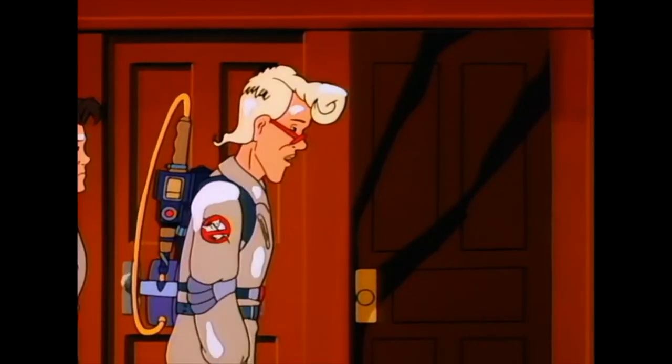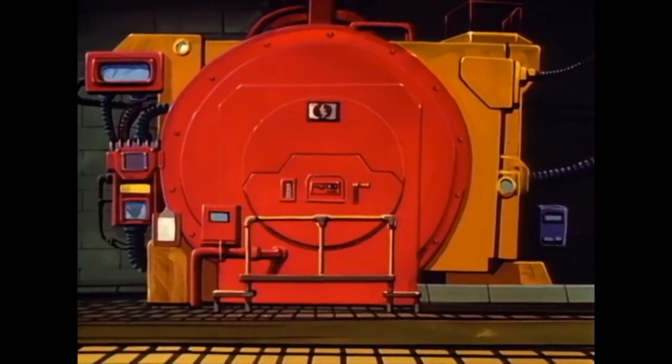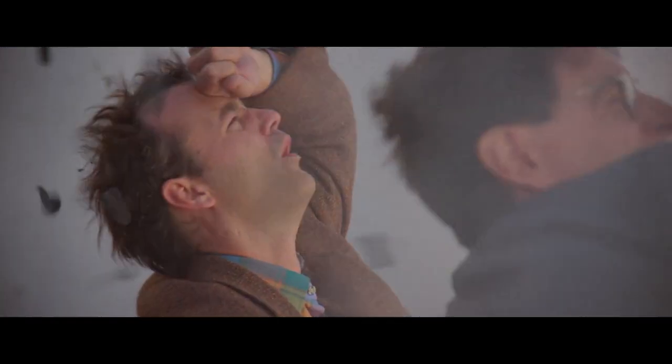"The second order of business is to rebuild the containment grid so we'll have some place to put the ghosts." Which led to the new unit stretching two stories down in the basement. Ghostbusters 2 never addressed the explosion from the first film, but there was a draft that mentioned it.